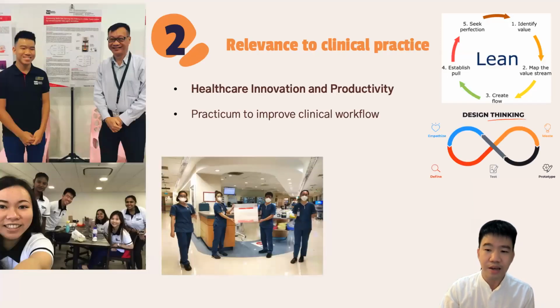Another module that I have fond memories of was the health innovation module. Similar to population health, we started off with classroom lectures, and during the lectures I learned lean thinking. Essentially, it is to streamline processes and make them lean so that we cut unnecessary steps in order to increase productivity. The school also invited a professor from the design school, also from SIT. She taught us design thinking and how we can develop innovative products that are user-centric.